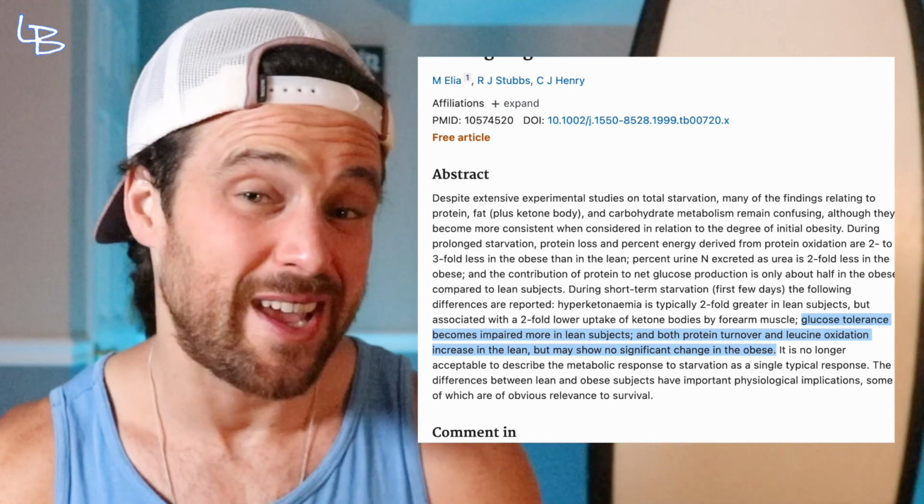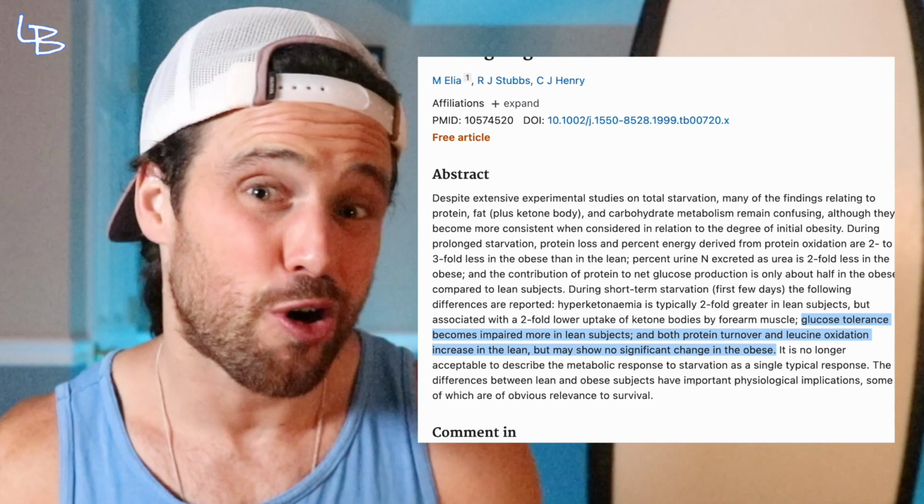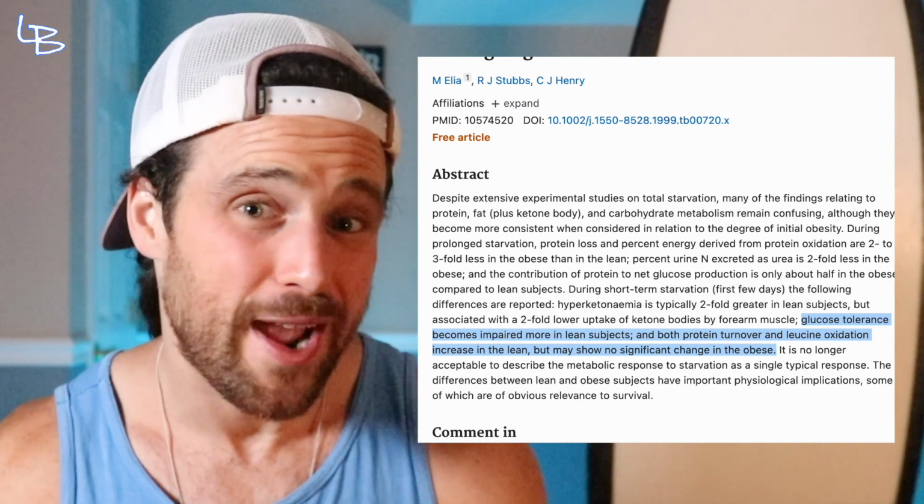Guess what accounts for the remainder of the energy? Protein oxidation, especially since there's very little carbohydrate stores after about 24 hours of fasting. See? Just a tiny example of context.